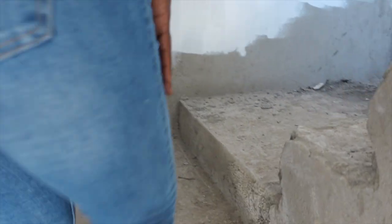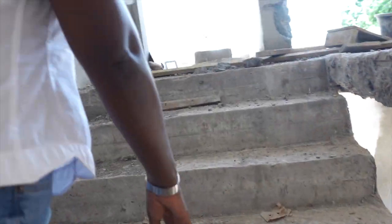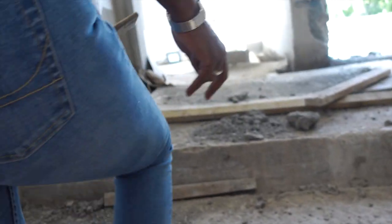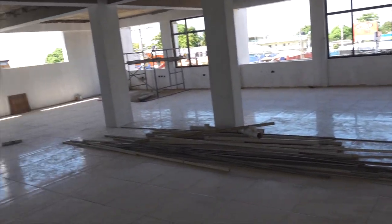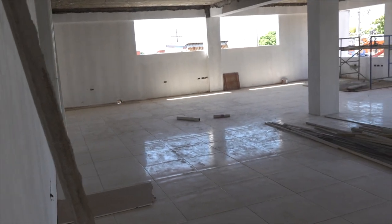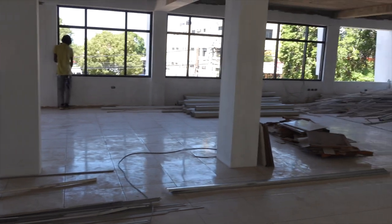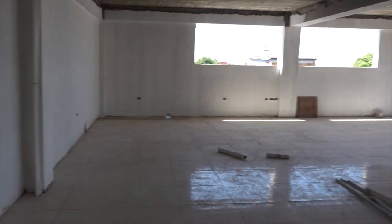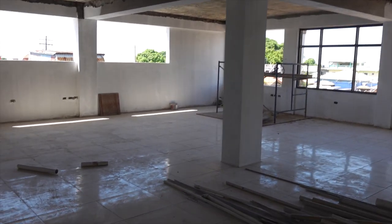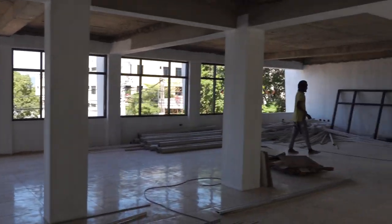So it's a three-story building and we're coming from the ground floor and we're now headed to the second floor. One company can get the entire floor and rent it, and they can transition it any way they want. Or if they want half of it, they can partition it and rent just that.